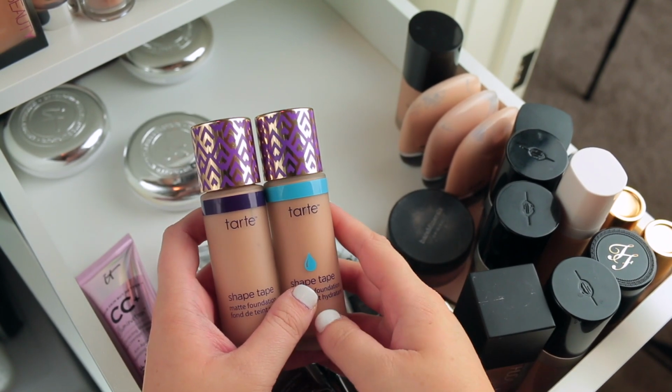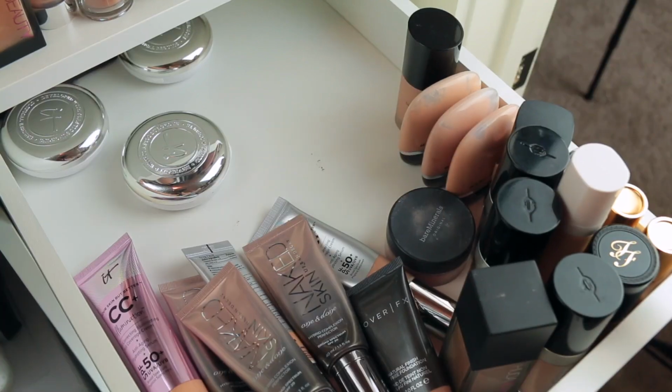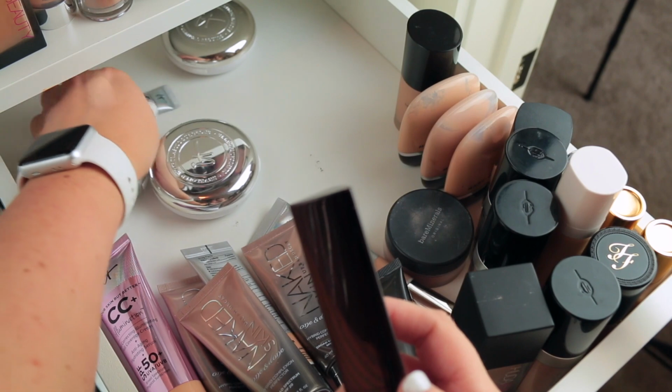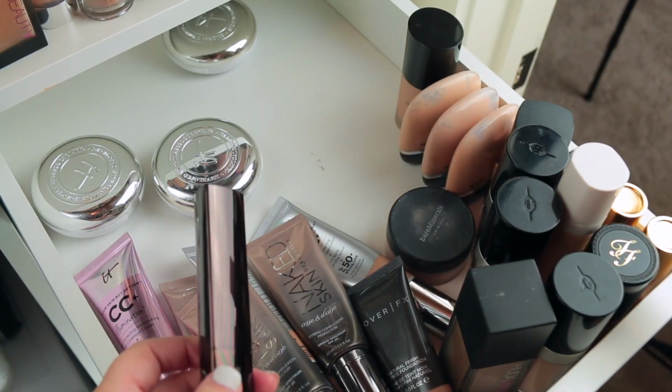We'll start now. Shade range sucked, foundation sucked, so donating these. You want my brutally honest review, there it is. This one, oh, we've got another, this is probably super old. I'm gonna get rid of that because that was literally just hiding back there.